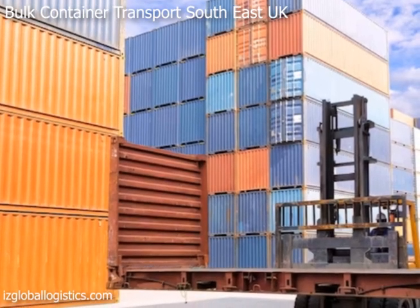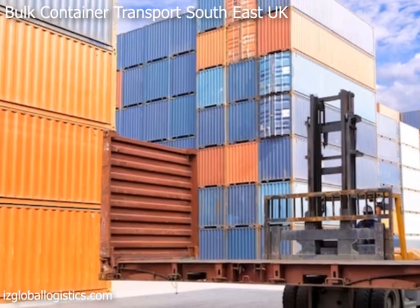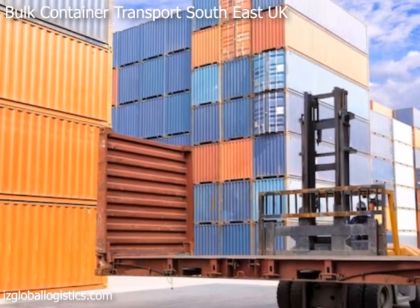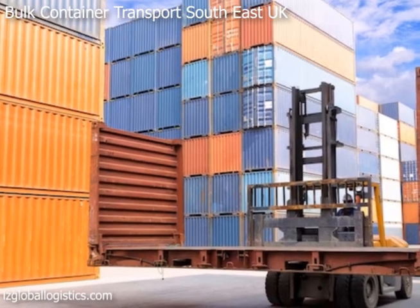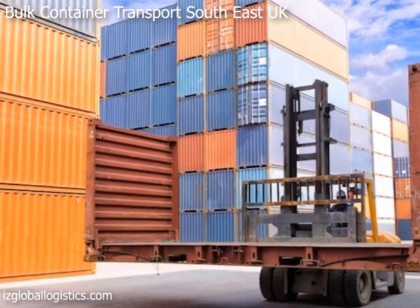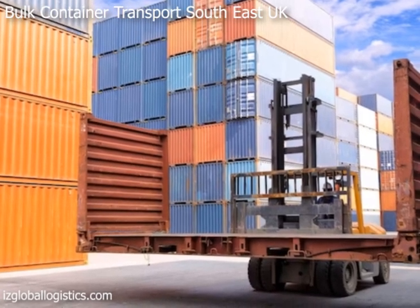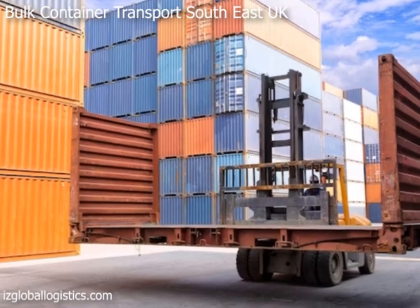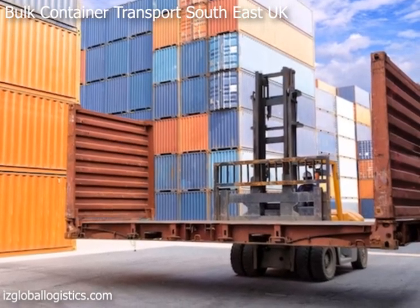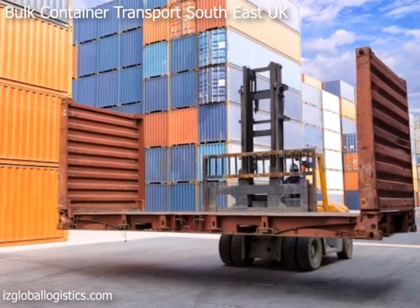IZ Global Logistics is happy to ship a wide variety of goods and can meet the requirements of any customer. Because of this, we provide services that are roofless as well as chilled. It makes for a more streamlined and effective travel experience. In addition to all of this, IZ Global Logistics can collect from any address in the UK.